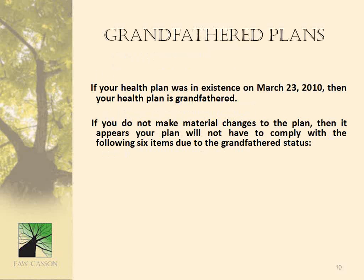The next thing that we got to talk about is grandfathered plans. You'll hear a lot about this in the mainstream. If you're grandfathered, then you don't have to comply with all the changes and reporting requirements that are coming up. So basically, if you had a plan in place March 23rd, 2010, you are considered grandfathered. But you can't make any changes to that plan in the meantime.